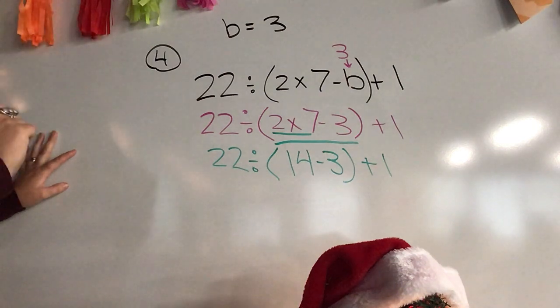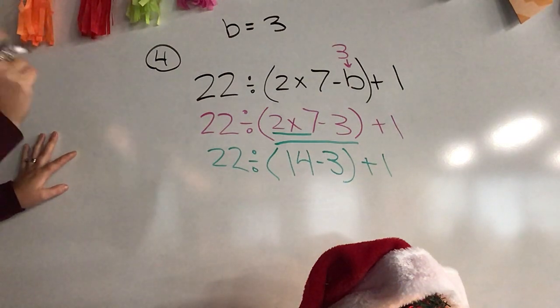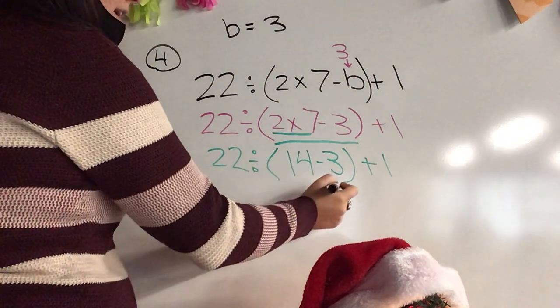Like my sister's brackets on her braces? Not like your braces brackets. Nope. A little different.